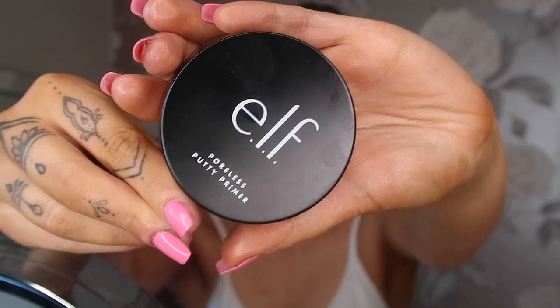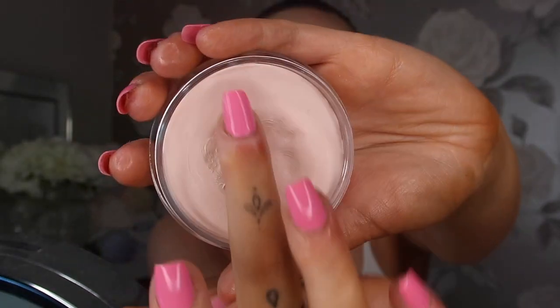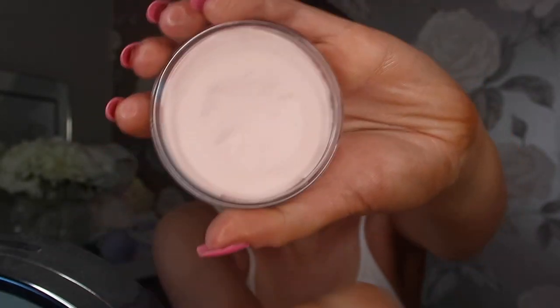I am secondly going to go in with the e.l.f. Poreless Primer. I also love this for blurring out any of my imperfections and smoothing out the skin. This does such an amazing job. I do just apply this around the sides of my nose and under my cheeks because this is where I feel I do have the most texture on my face.